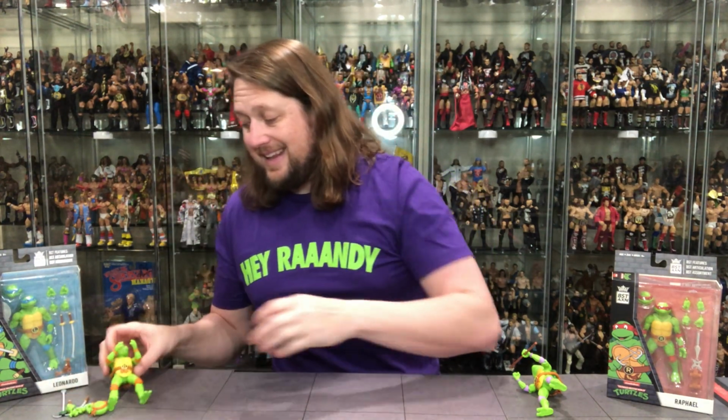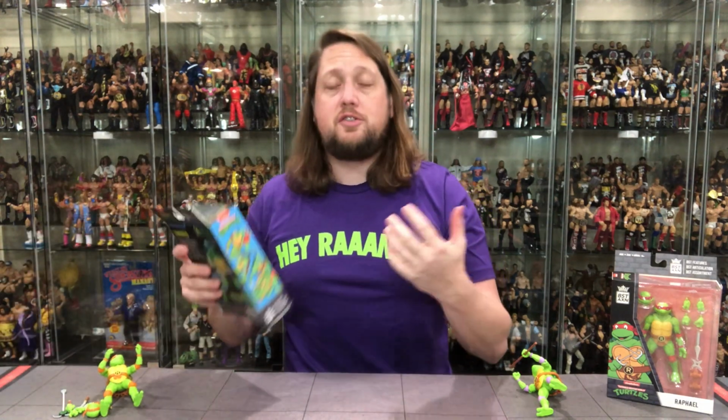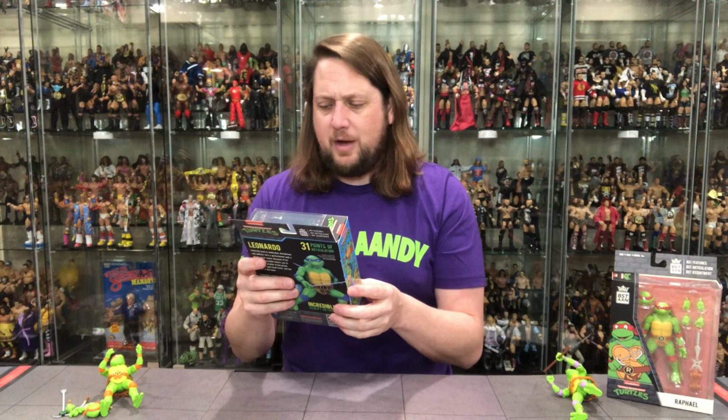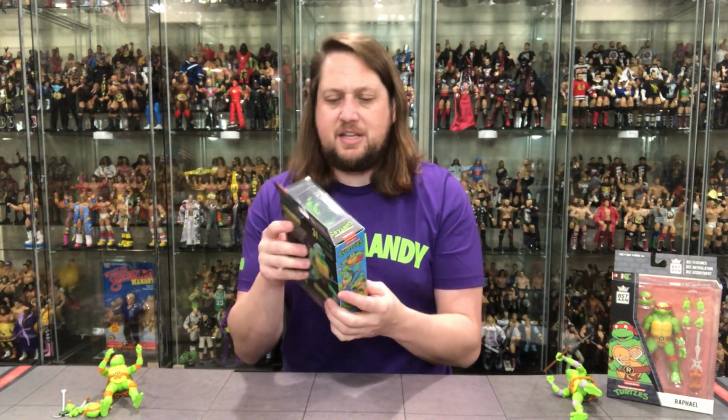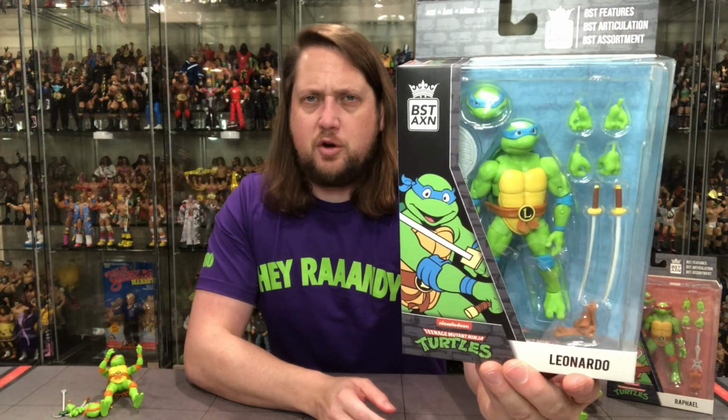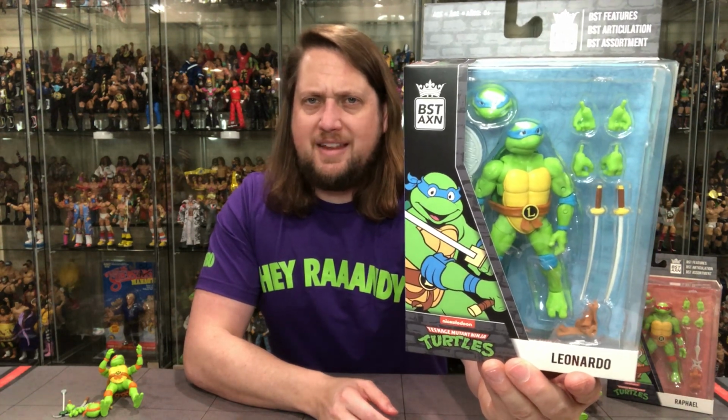So that's Michelangelo. Now we'll turn our attention to finally Leonardo. I keep referencing him, but we haven't got him yet. But we got Leonardo here. It looks like he's got some accessories. It looks like he has a sewer lid with him as his extra accessory. But of course we got the blades, got the extra head, the hands.